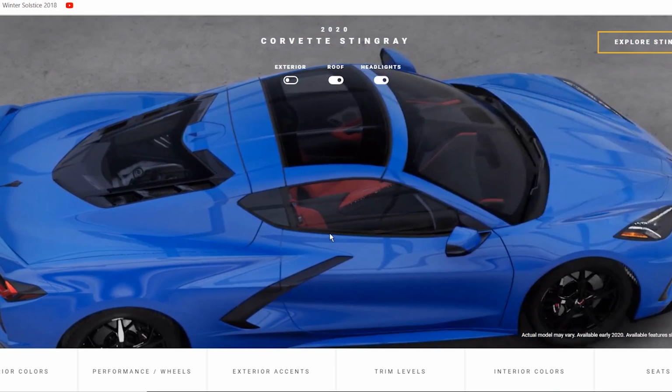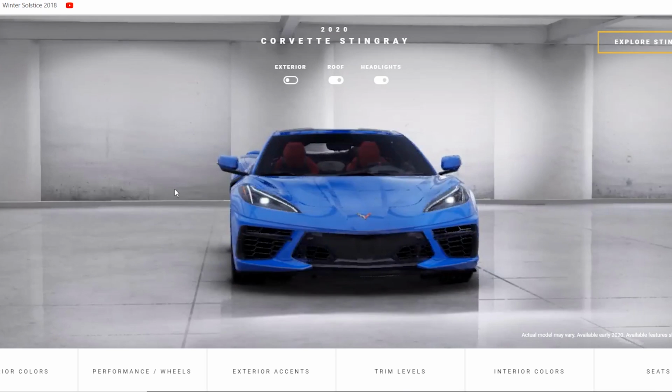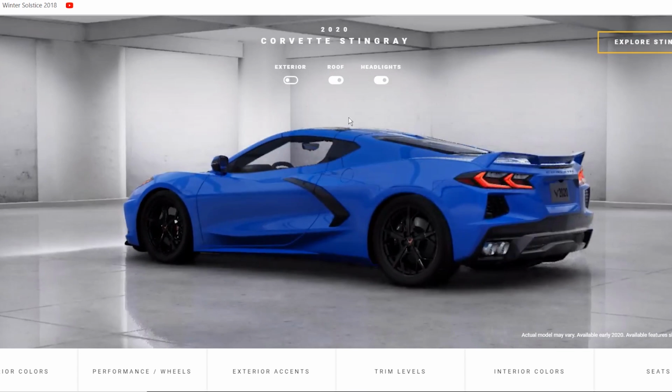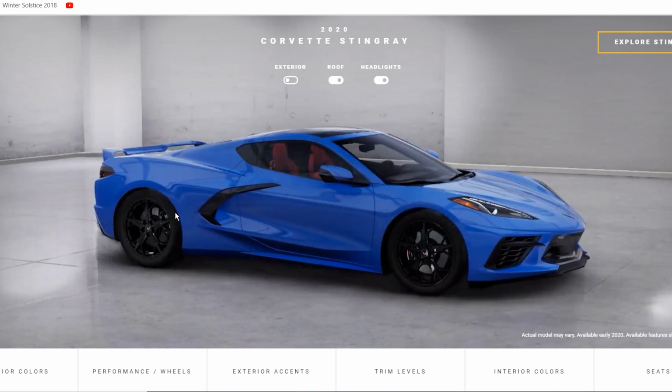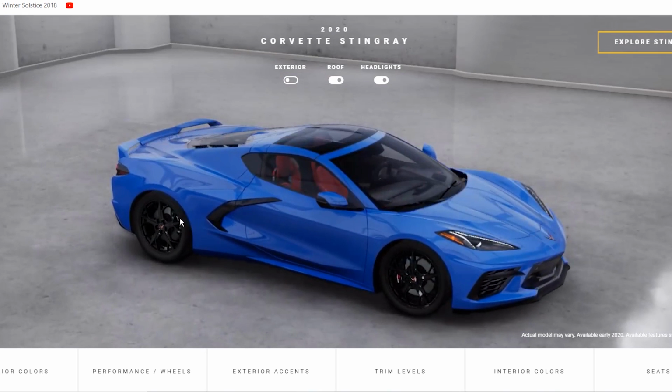We'll try and back up here. I'm still kind of learning. It's semi-intuitive, but if I do that, there we go. I'm trying to get to a point where you can see it a little bit better. The black almost just looks like there's no wheels in general. So you have to remember that that's a little bit better of an angle with the lighting that they give you.